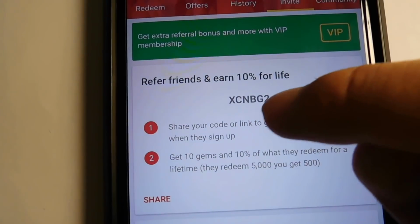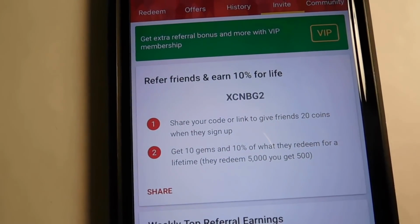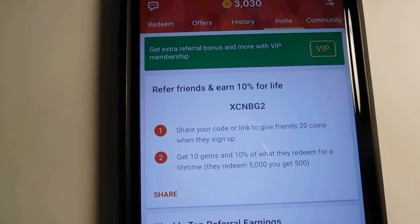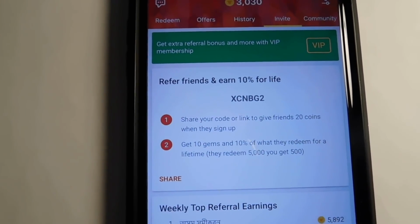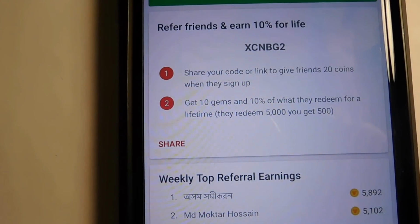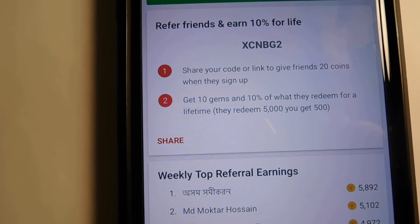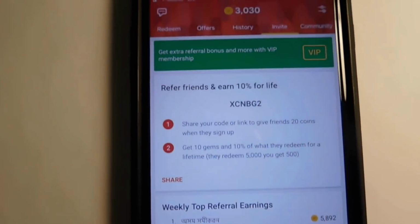So you're going to get your own special code, and then you share the link, and your friends download the app using your link, then you'll get 10% of all the coins that they earn. So you can actually make a lot of money if you have multiple friends that sign up under you. And you get 10 gems, and like I said, 10% of what they redeem for your lifetime. So if they redeem 5,000, then you get 500. And you can see the top referrals here.